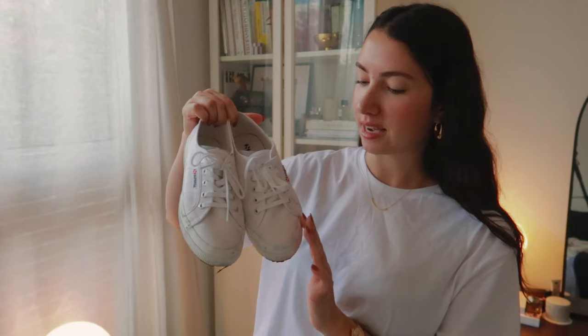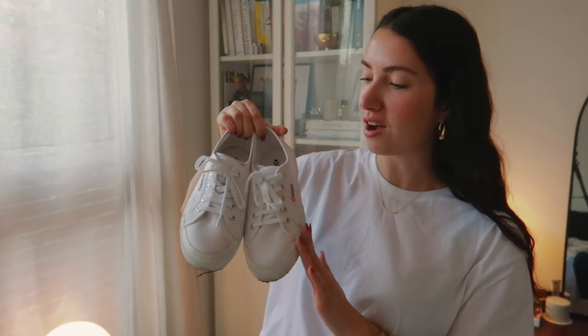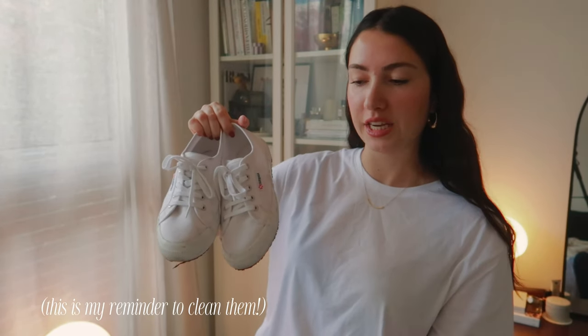The second pair of shoes that I really want to bring is my white Supergas. These sneakers are fairly new and I have worn them quite a bit and they're pretty comfortable so far. I know that I can walk in them a decent amount and I can also wear them with the trousers and the jeans, and they pretty much will go with any outfit.